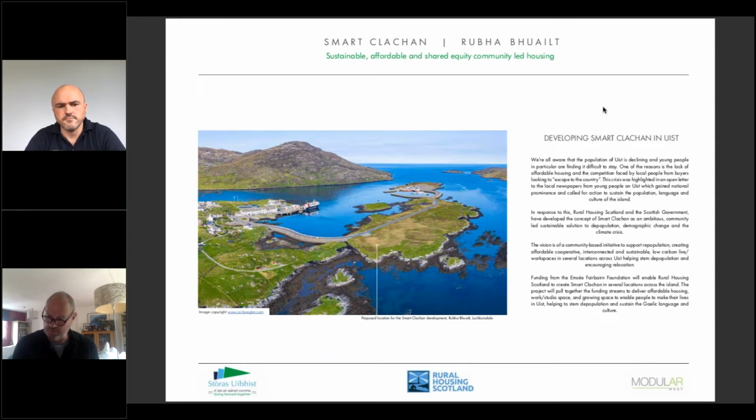So, working with the Scottish Government, we've developed the concept of the Smart Clachan as an ambitious, community-led, sustainable solution to depopulation, demographic change, and also the climate crisis. What we've imagined is a community-based initiative to create affordable, cooperative, interconnected and sustainable, low-carbon, live workspaces in several locations across Uist, helping stem depopulation and encouraging relocation. The picture you can see on your screen is the first of our proposed clachans. It will take place on the peninsula of Ruva-Vulture, which is in Loch Boisdale, and we're aiming to build 6 to 8 houses at Ruva-Vulture.